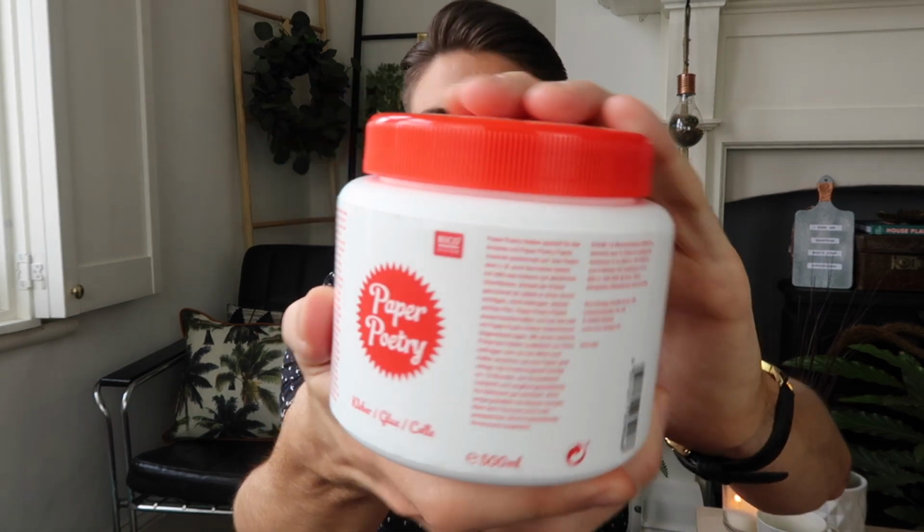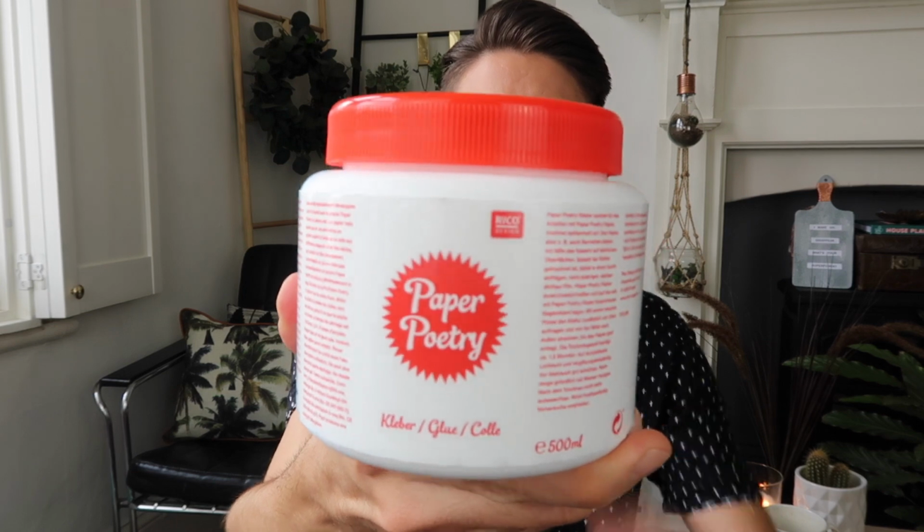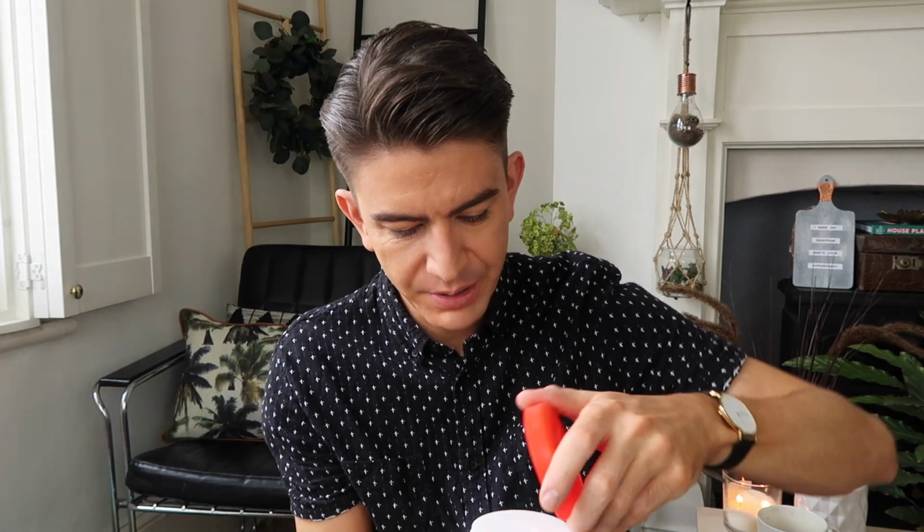And also for the project, I picked up this paper poetry glue. This was £11.95, which I think is quite a lot of money, but hopefully this will last me a long time and hopefully it'll be really good stuff. Oh, it's sealed. I'm not going to do this on camera because you know what's going to happen and I don't really want to get glue all over my jeans. But yeah, this is paper poetry glue, especially for working with paper poetry paper. It says it dries silk matte, which is what I liked about this. So I think it should be good for the decoupage.